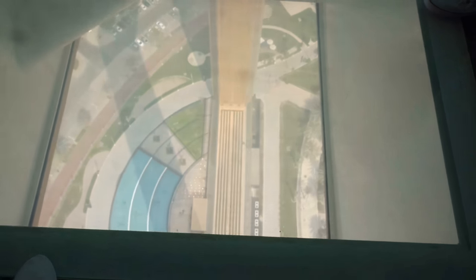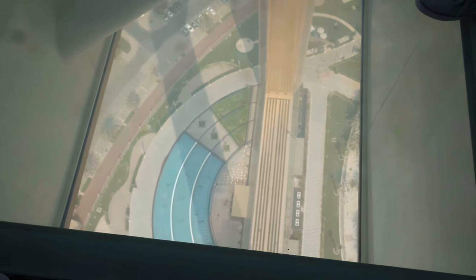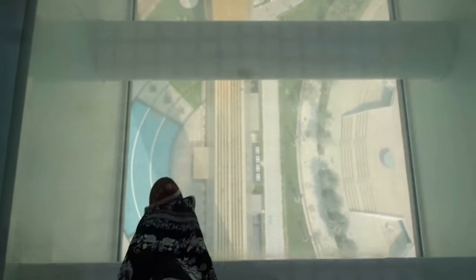See through the bottom? Dang. I'm not walking over that. Oh no. I'm gonna stand on top for 2 seconds. Yay, I'm conquering my fears.